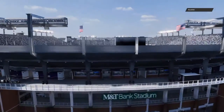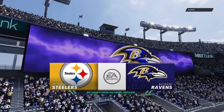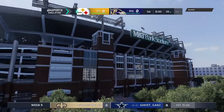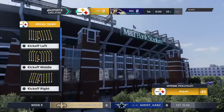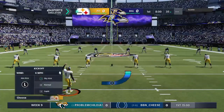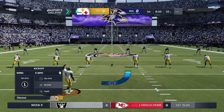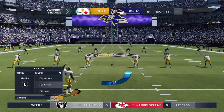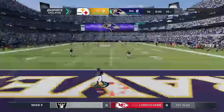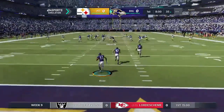EA Sports coverage of the National Football League brings us to historic Baltimore, Maryland, and M&T Bank Stadium. Nothing like the fanfare of introductions to an NFL game, and that was in evidence a moment ago. Fireworks, pyrotechnics, you name it. This crowd is ready as their guys get set to match up between the Pittsburgh Steelers and the Baltimore Ravens. The first 2 months of the regular season down. What will the final two bring us as we're off in Week 9?